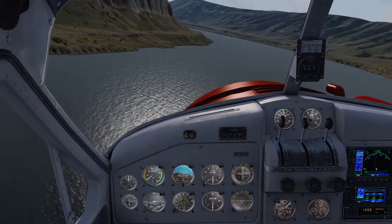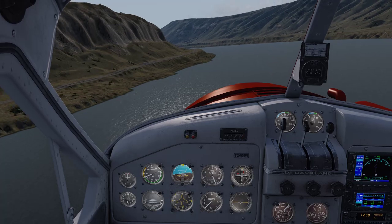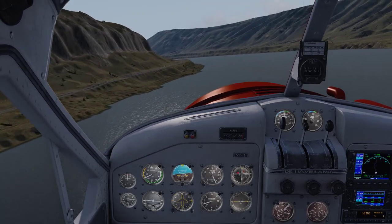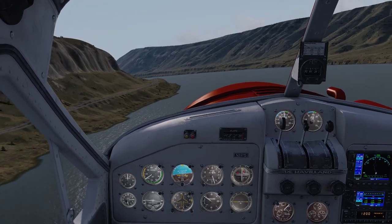Delta 1876 descend, a pilot's discretion, via Hawk 7 arrival landing south, Seattle altimeter 3029. Send via Hawk 7 landing south, Delta 1876.